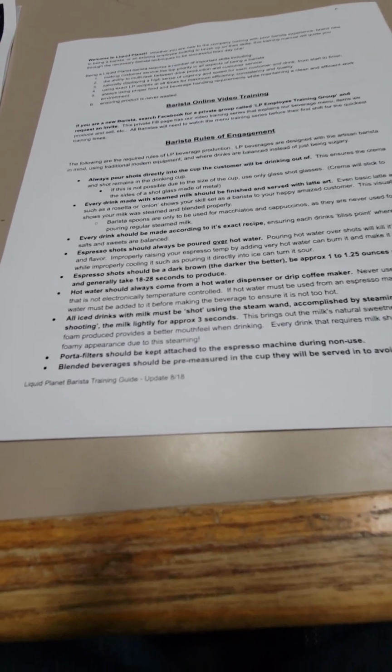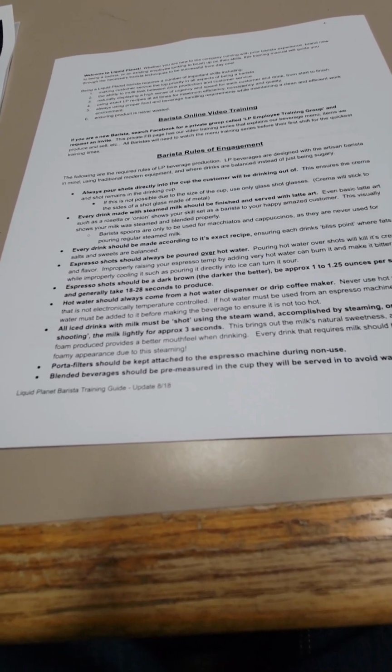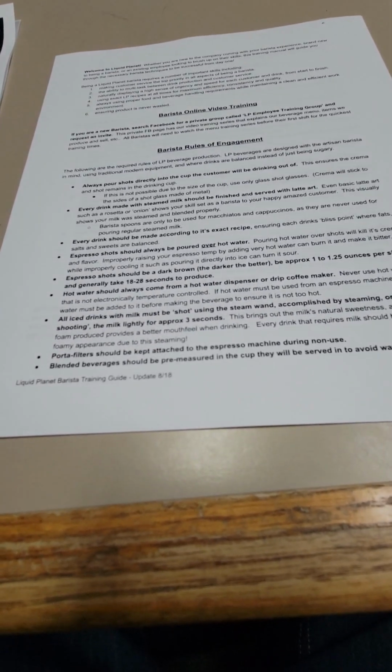Some baristas get a little freaked out about that and they think, oh my gosh, I could never get to that level. But after 5 or 10 minutes, any good barista can absolutely attain latte art with just a few simple techniques. But latte art pretty much proves that you understand how to steam your milk properly and that you know how to blend your espresso with your steamed milk and take care of that appropriately. So that's really important. Every drink should be made according to its exact recipe. That's really, really critical.